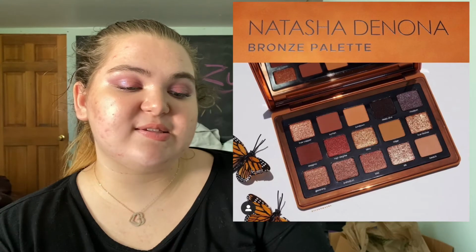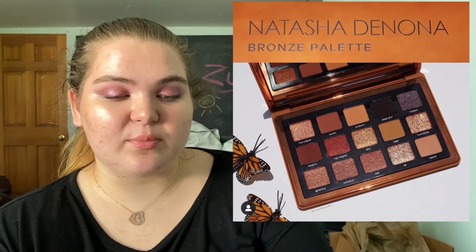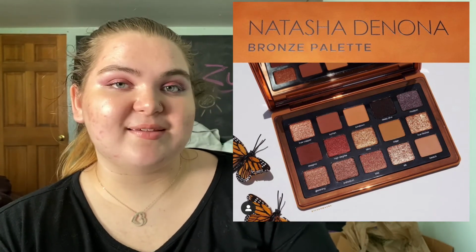The Natasha De Nona bronze palette retails for $65. I am going to buy it. The formula of Natasha De Nona's eyeshadows isn't particularly special and unique, but I do enjoy it. I think it is a beautiful formula. The color story is super gorgeous, and I've kind of started collecting those smaller Natasha De Nona palettes, so I will be buying this again. I'm not sure when. I am working on trying to get some more use out of some palettes that I have bought earlier this year, so I'm not sure when I'm going to be buying these.